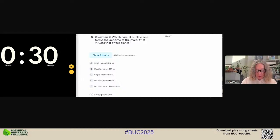Question number 7. Which type of nucleic acid forms the genome of the majority of viruses that affect plants? A, single-stranded DNA. B, double-stranded DNA. C, single-stranded RNA. D, double-stranded RNA. E, double strand of DNA and RNA.